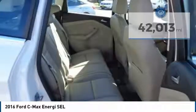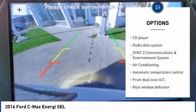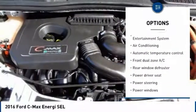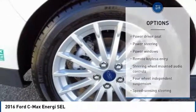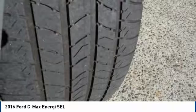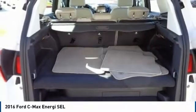Here are some of this vehicle's great options: traction control, dual airbags, air conditioning, navigation package, alloy wheels, power steering, 4-wheel disc brakes, AM/FM CD MP3 radio, fog lights, electronic stability control. Come take a test drive today.